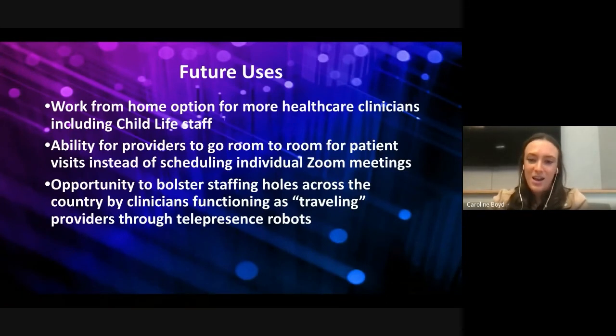This is because our providers have to schedule 30 to 45-minute Zoom meetings with each of the patients they're supposed to see virtually that day. They don't know if it's going to be a short meeting or a long meeting, so they just have to prepare in case it goes the full time. But that really also breaks up their day and isn't the most efficient use of their time. If one meeting only lasts 10 minutes, they then have to wait 30 minutes until their next one.